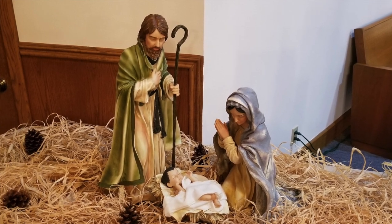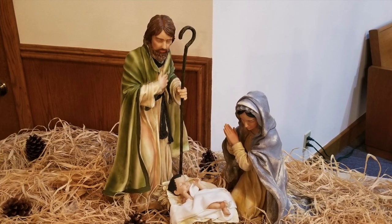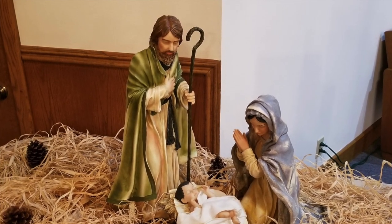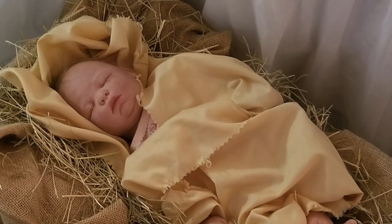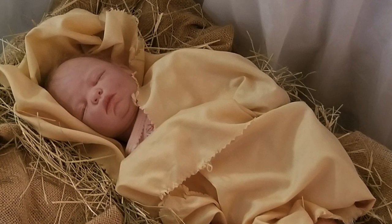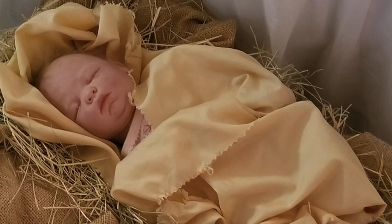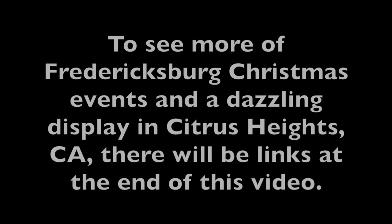All this happened to fulfill what was spoken by the Lord through the prophet. "Look, the virgin will be with child and will give birth to a son, and they will name him Emmanuel, which means God with us." When Joseph woke up from his sleep, he did as the angel of the Lord had commanded him. He took Mary home as his wife, but he was not intimate with her until she gave birth to her firstborn son, and he named him Jesus.